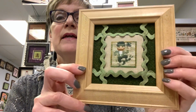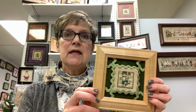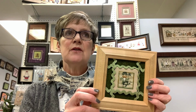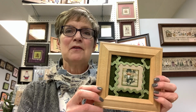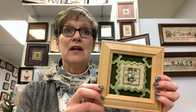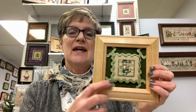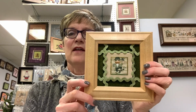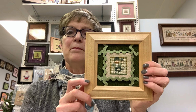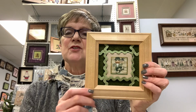And that backing is a piece of wool that was in a big sample pack that I bought years and years ago at Liberty Gathering out in Liberty, Missouri. And I wasn't a real big wool applique person, but it had some really pretty colors in it, and I knew that I could use it someday in conjunction with cross stitch. So this is just kind of taped in place. It's not really finalized. I think it's a little busy. I didn't mean for the rickrack to go all the way to the edges.